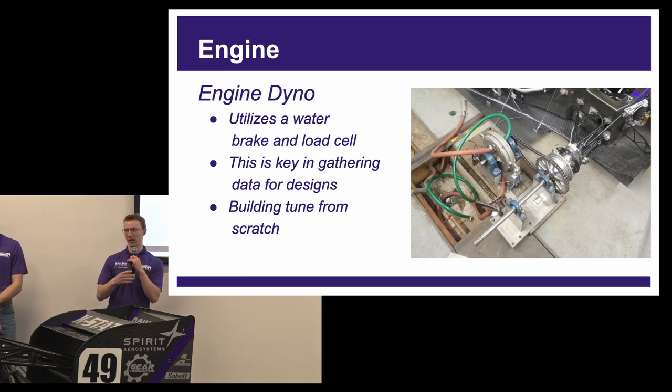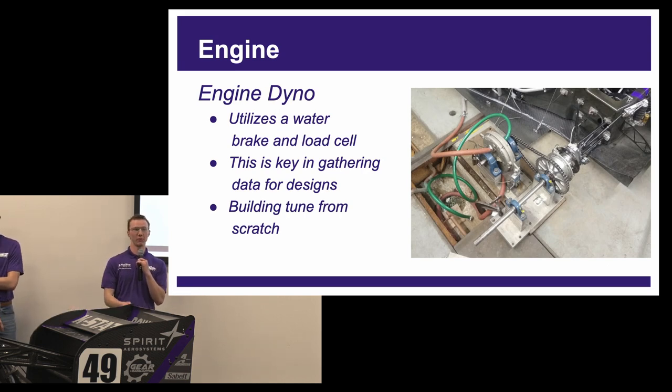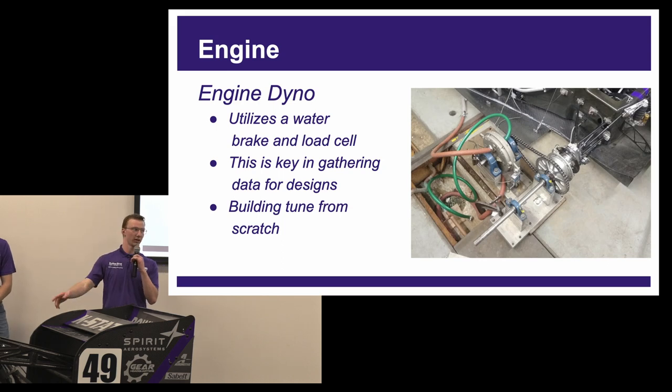From this, we can create graphs and reference them to see how much power we're making, but we can also adjust our fuel maps and fuel injection and tune the car to produce the most power over as long a range of RPM as possible.